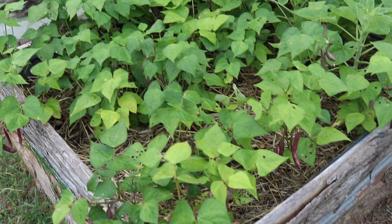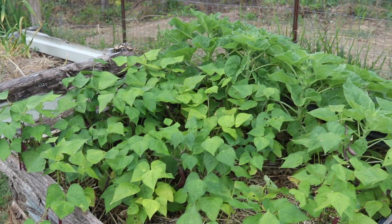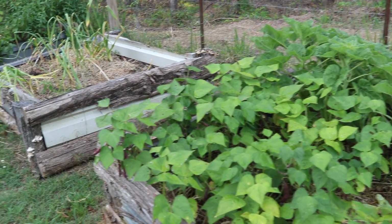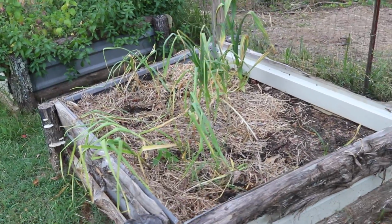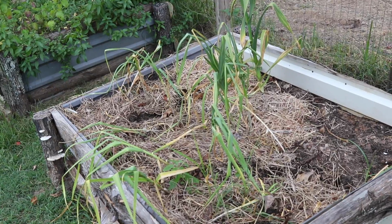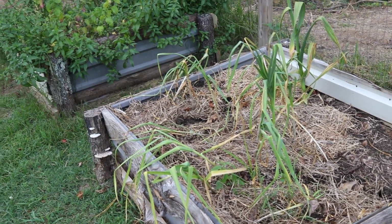I actually usually don't experience that overwhelming harvest of squash that some people end up with because the squash bugs are just so bad. Here I've got more beans, and then those lovely teddy bear sunflowers coming up back there in the back. Here's my garlic bed. I harvested most of this. I left some of the skinnier stalks, hoping that maybe their bulbs would get a little bit larger.